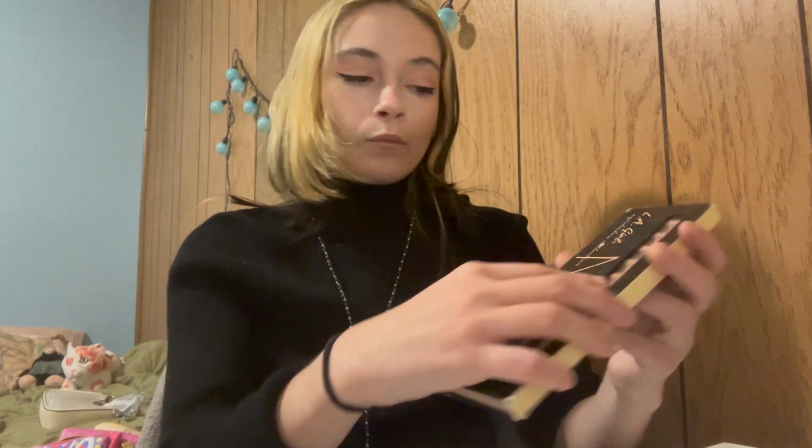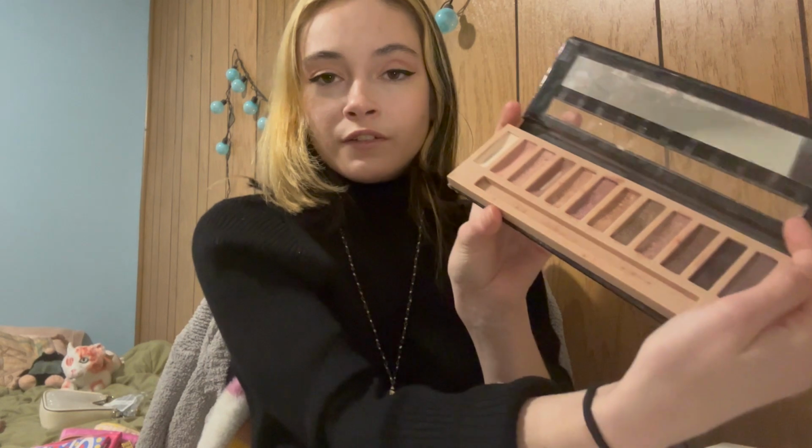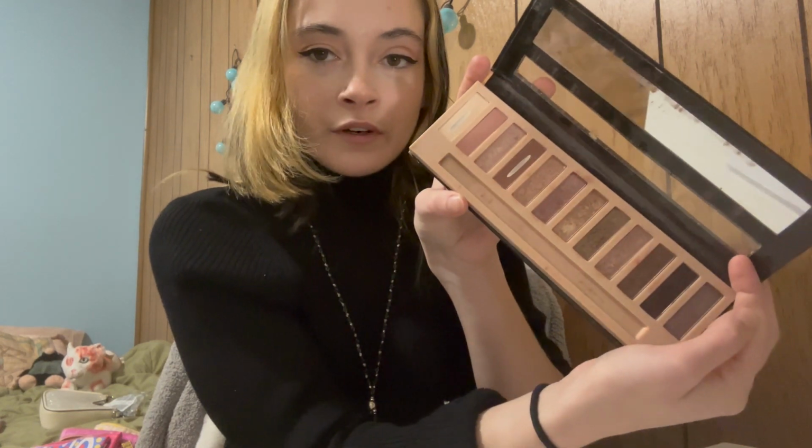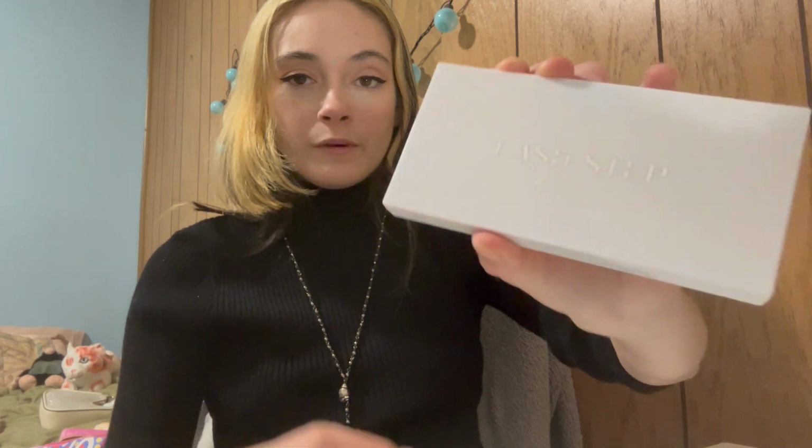This is one of the first eyeshadow palettes I ever got from a friend, and she's been used quite a bit, even though it's hard to see. It's gonna be really hard to say goodbye to this. I don't think I will. I think I'm gonna be crusty and keep this because I just can't let go of it. I refuse. Finally, I have this palette from Lash Step.